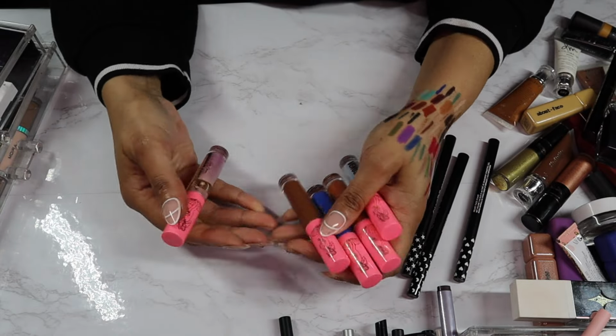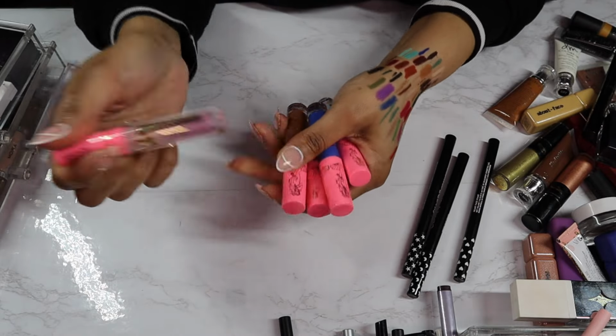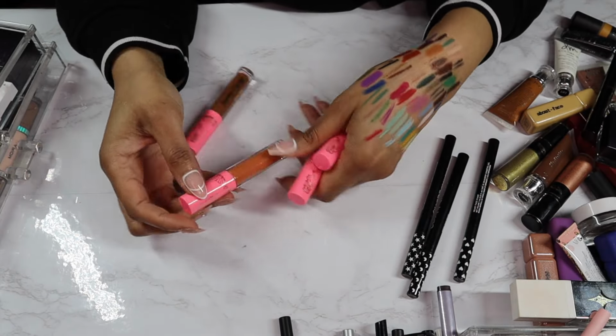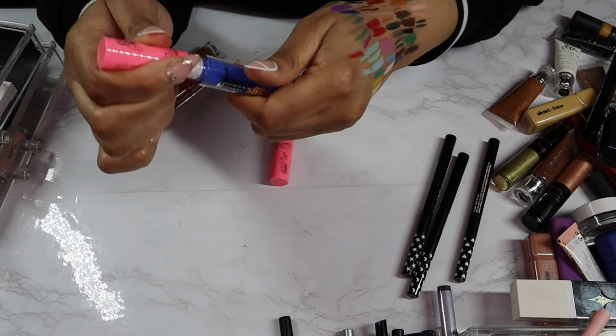All right, I moved the ones that I'm keeping out of the way, and then we have these three here. This one is separated and gross. These are all from Lime Crime, so I'm gonna get rid of this one because it's just separated and gross.